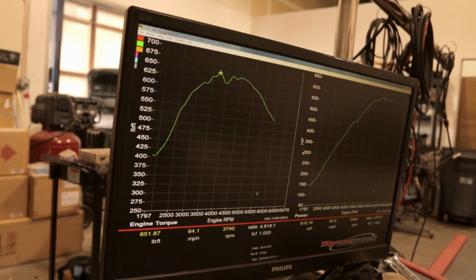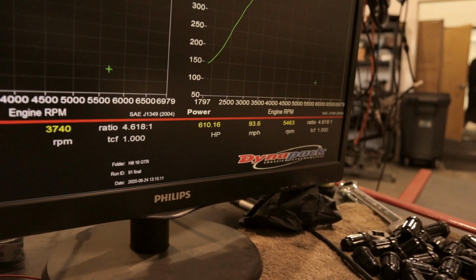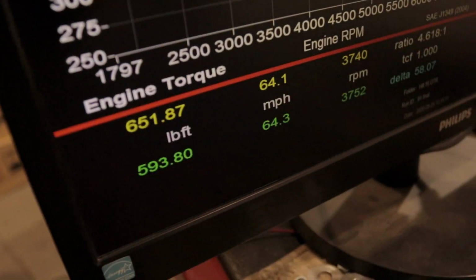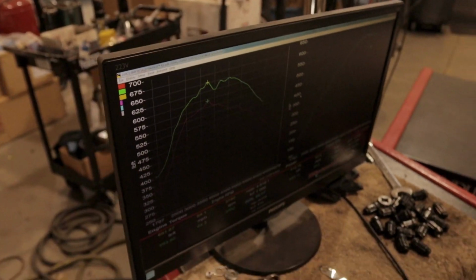So how much did we make? 610 horsepower and 651 horsepower. Sweet. Dang, that thing's scoop. Oh, that's so awesome. So guys, the first time we came in, we just came to get a dyno roll so you guys could see it on the dyno, and now it's actually done. So we're super excited to see what it does.